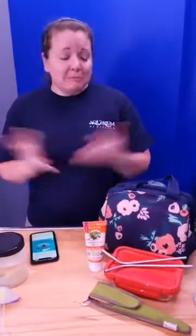So I want to make sure, especially now with those disposable masks and gloves, that we're putting them away in the trash appropriately. These are just some simple examples of what you can use to help keep our oceans clean.